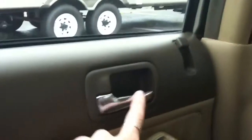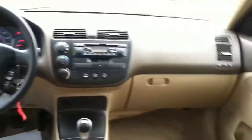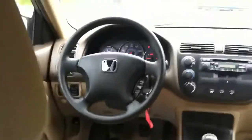Actually got some of the stains out pretty well. There's still a little bit, but what are you going to expect for the price that they're asking for this thing? Door panels back here, same as the front. They fit really well, except for right here, that one little joint. Of course, I really always like the chrome door handles on this car. And the interior always seemed like a very nice color combination to me.